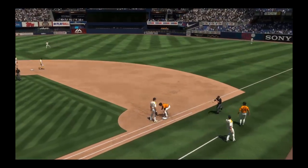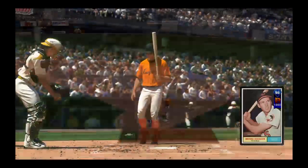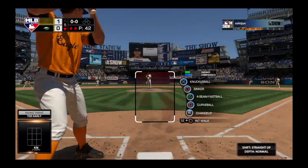Now he throws on the brakes, but he can't get back to first, and he's nailed for the second out. Big mistake there.